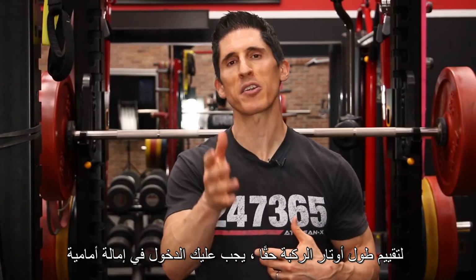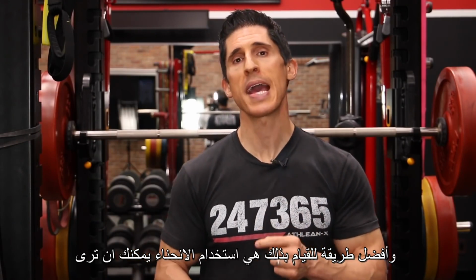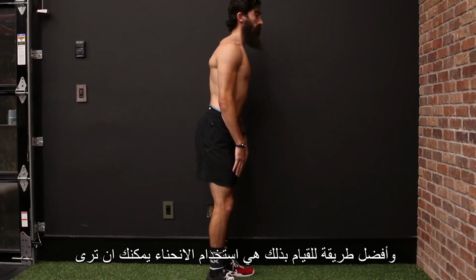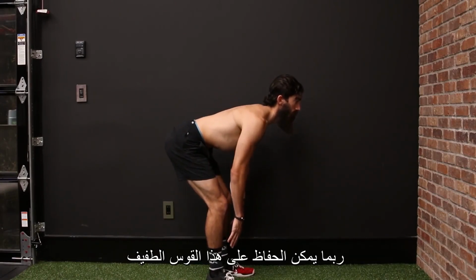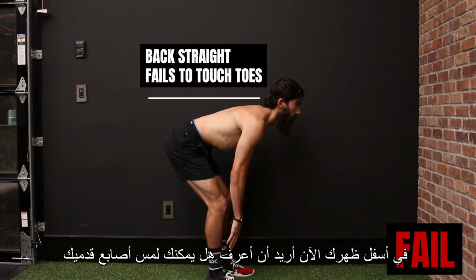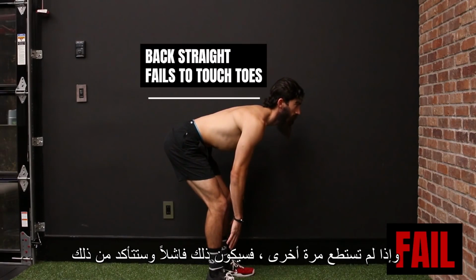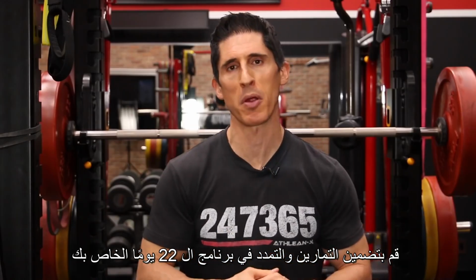To really assess your hamstring length, you have to get into an anterior tilt, and the best way to do it is with a hinge. So you can see if you dangle your hands in front of you and then hinge back as far as you possibly can, maintaining that slight arch in your low back. Now I want to know, can you touch your toes? And if you can't, once again, it would be a fail, and you would make sure you include the exercises and stretches in your 22-day program.